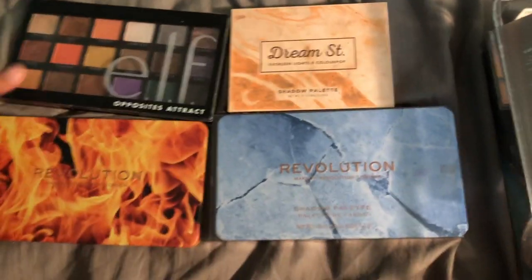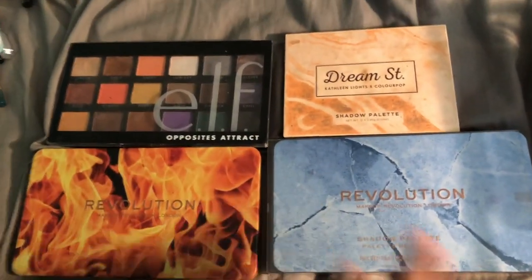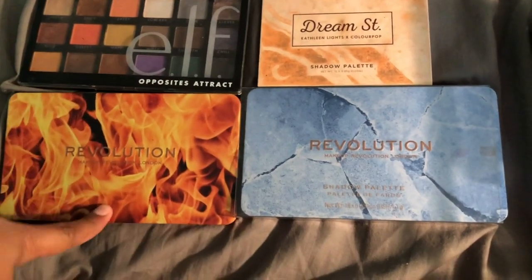Okay, so these are my only eyeshadow palettes that have more than 10 pans in them. The rest of them have 10 or less, which is really funny. But I used to have so many, but I don't like big palettes. So these are the ones that are kind of like, oh, I should just get rid of them. But I love these two palettes down here.